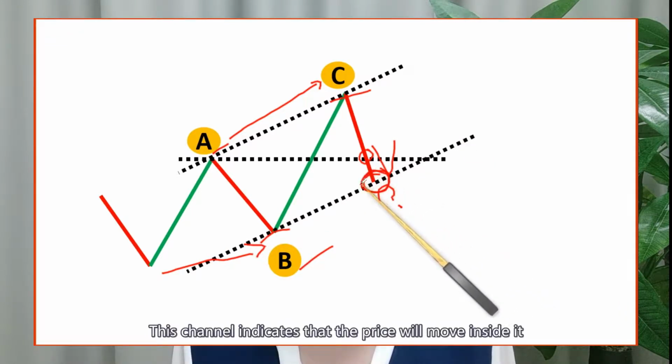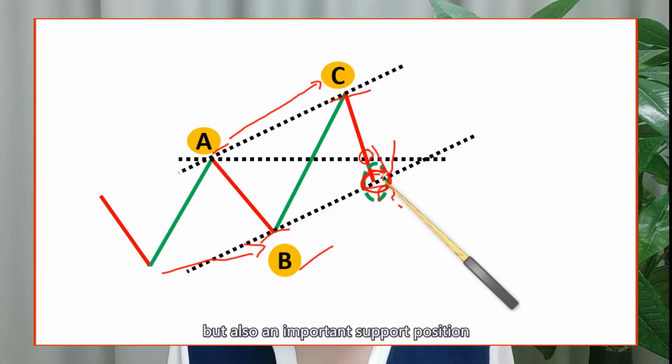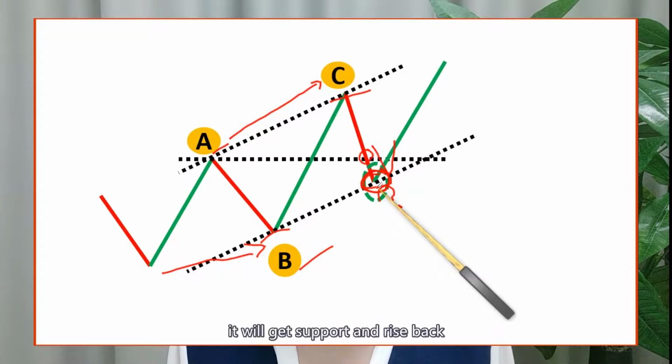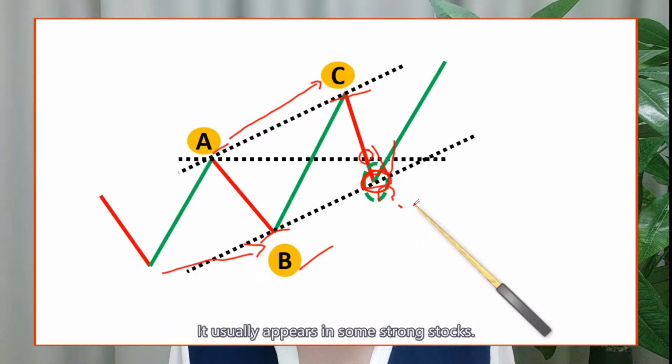This channel indicates that the price will move inside it. Therefore, when the price falls, the lower channel is not only a perfect defensive position, but also an important support position. Once price drops to the lower channel, it will get support and rise back. So the next entry point is over here, when price touches the lower channel and gets support. This kind of buy point is also called a very accurate secondary pullback buy point of bankers. It usually appears in some strong stocks.